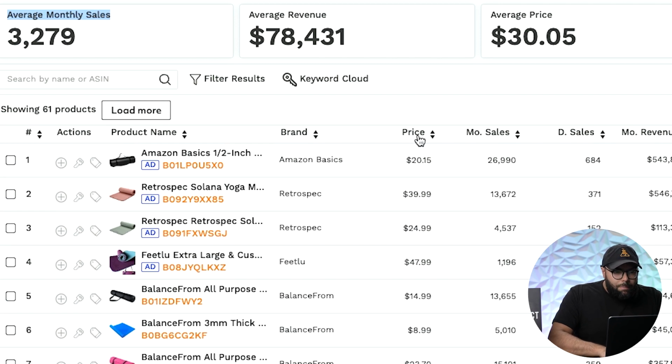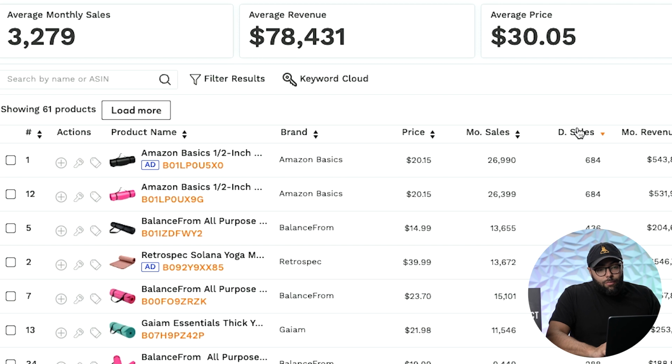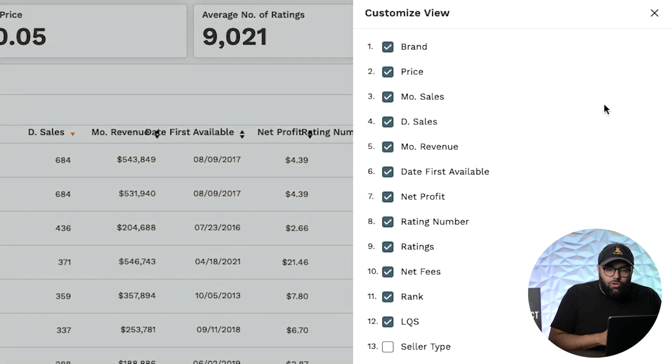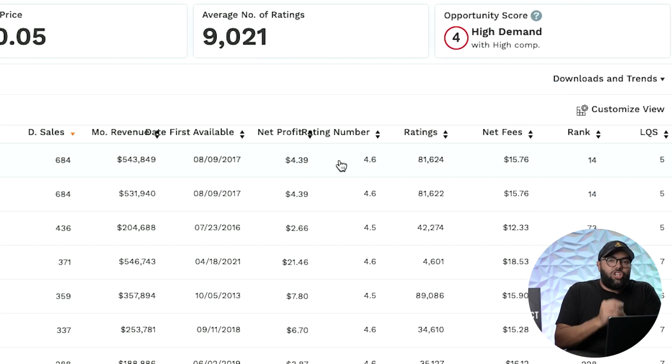And now you can repopulate any of these in ascending to descending order by clicking on them. So if I want to see which one is selling the most amount of units per day, I'll click on it. And here you can see 400 per day, 600 per day, so on and so forth. You can see the amount of reviews, the fees, and the ratings, which is how many reviews they have. Now, if you want to customize your view, you can click on this and exclude or include things. That way you can refine your search and it's going to show you the general overarching data for this keyword search term within this niche and category.